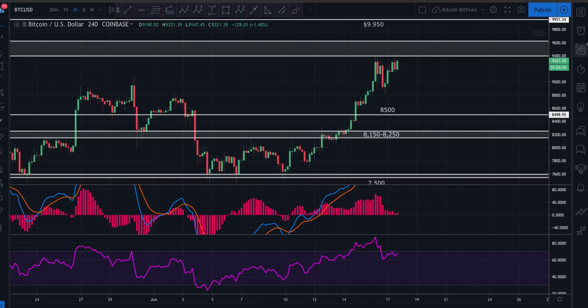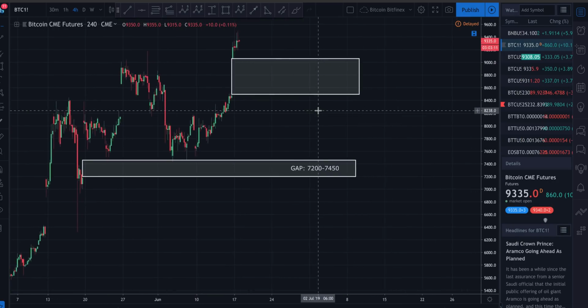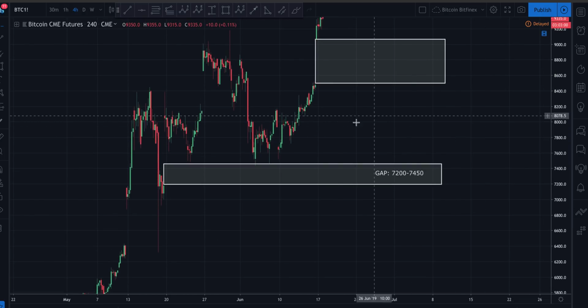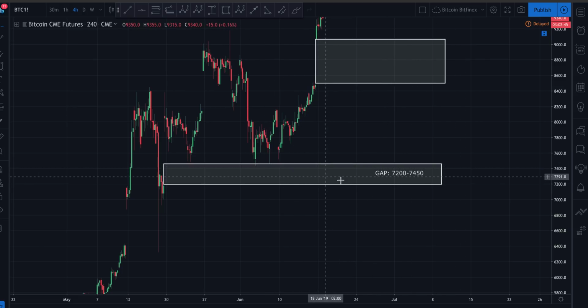if not this $8,500 zone. And coincidentally or not so coincidentally, depending on what you believe, let me pull up CME here. And we can see on CME, guys, we've talked about this chart in the past. You guys know about this gap. We've discussed it between 7,200 and 7,450. Again, in all probability, sometime in the future here, we are going to come back down to close this gap between 7,200 and 7,450. The higher price goes, guys, the more I think that once we get that larger 45% correction, it's going to end up down here, somewhere between 72 and 74.50.